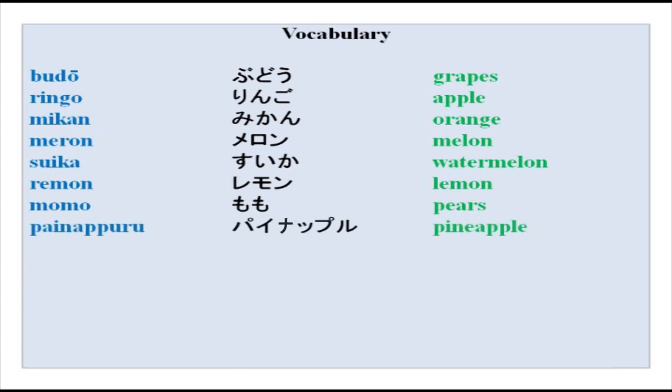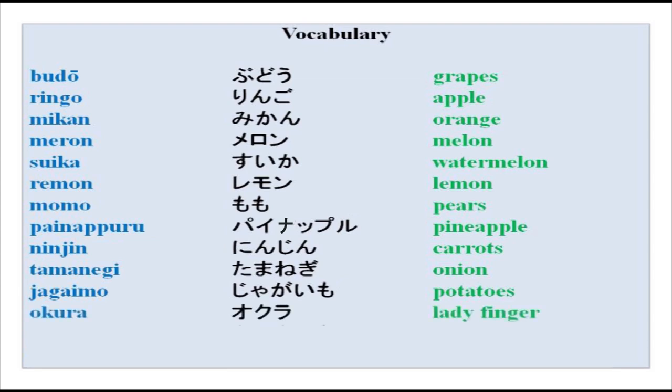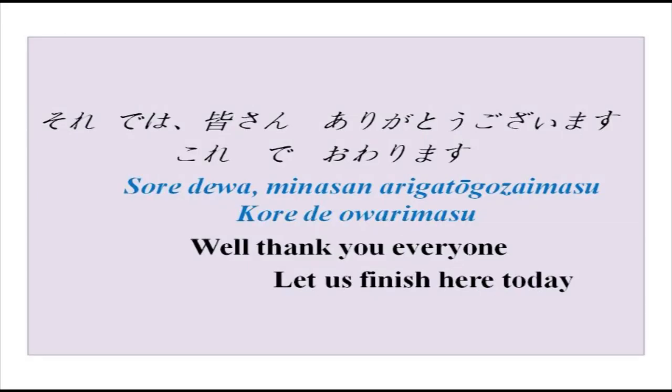pineapple, ninjin, tamanegi, jagaimon, okura, satsuma imo, hako. With this, I would like to end our class today.